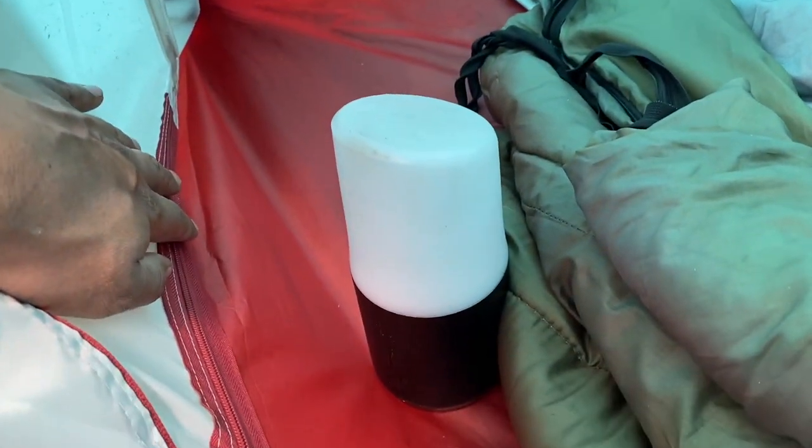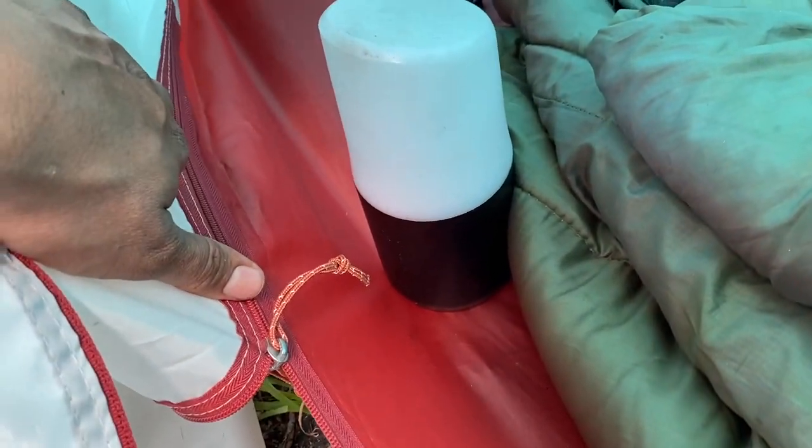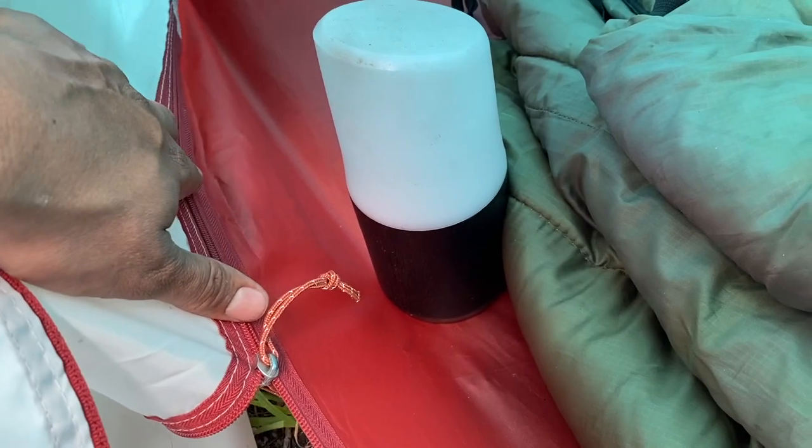Also, to play it safe next time, when I zip up the door, I'm not gonna zip it down here, I'm gonna zip it up here just to get it higher off the ground in case that's gonna contribute to water getting in here.